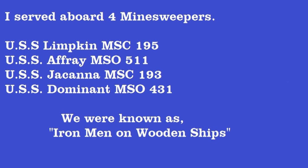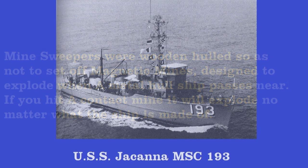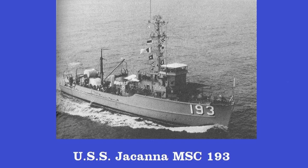The setting is somewhere in the Atlantic Ocean aboard the USS Jacana, MSC 193, around 1967 or 1968. I served aboard the USS Jacana for a couple of years. The duty was quite good most of the time, but we had our shares of ups and downs. She was a coastal minesweeper.